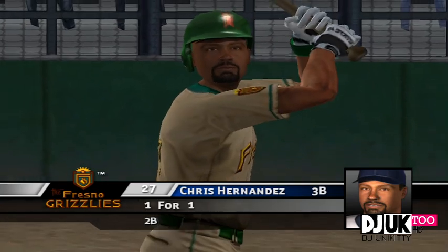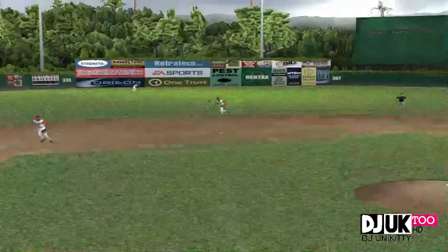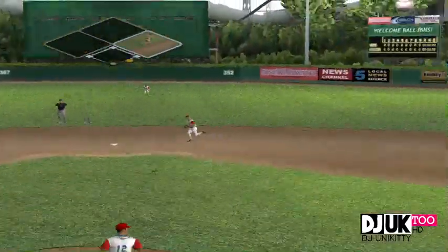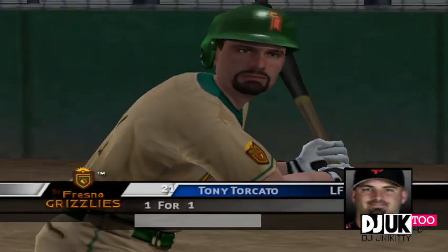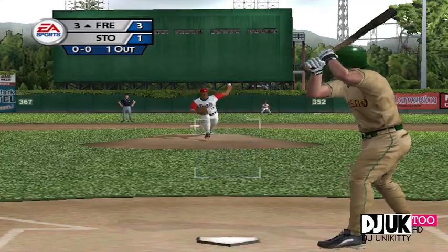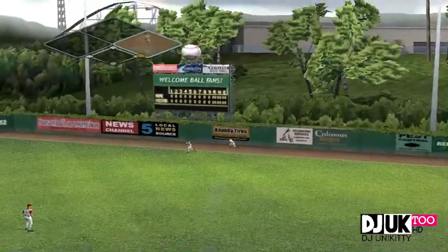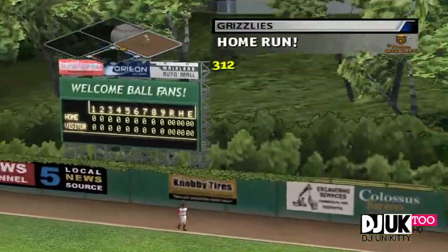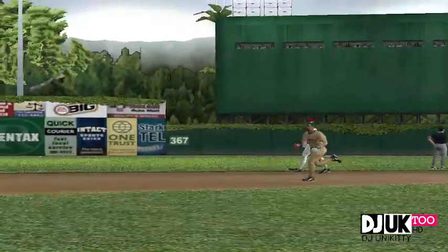Hernandez steps in at the plate. Ground ball taken to the left side. Got him for the out. Torcato comes to the plate. You're not going to get a very high average most years from this lefty. He crushed that one. Over the wall for a home run. Well, that's why they're big leaguers, Kipe. You can throw a perfect pitch and still have it hit out of the ballpark.